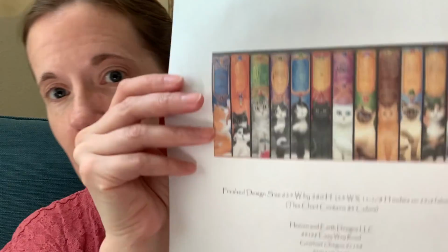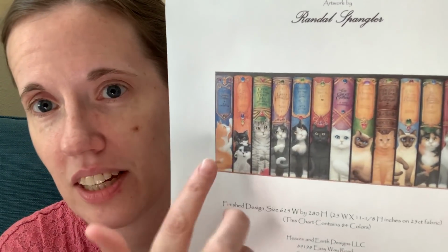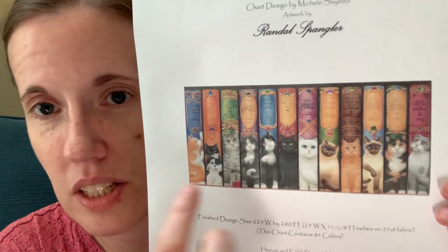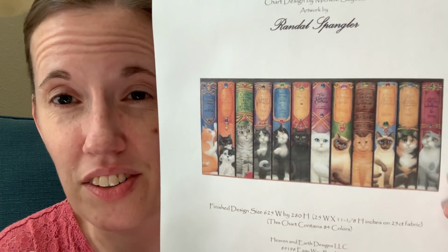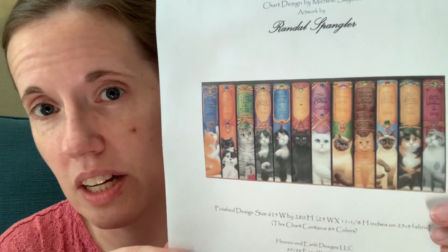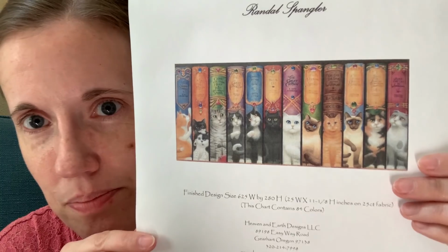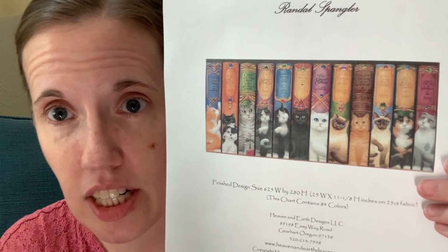Desiree also gifted me Cat Bookshelf by Randall Spangler, which is pretty fun. There's like a whole bunch of these book spines with a different cat on each one, and the names of the books are catified. It's like The Great Gatsby and The Cat, the Dog in the Wardrobe, and things like that. So it's really fun. And potentially you could even stitch one here and there, like as a bookmark.